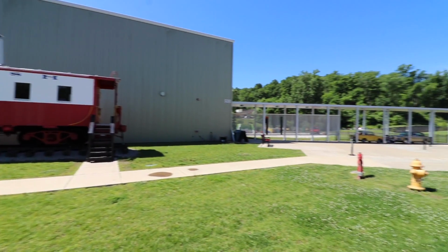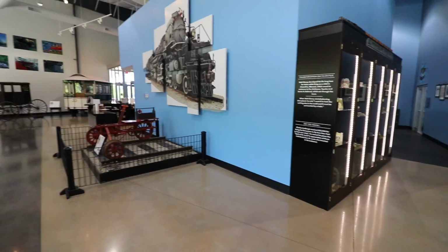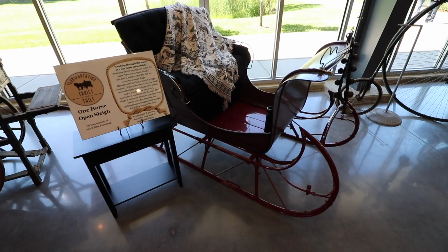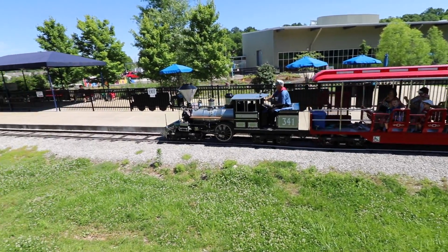Unless, of course, you work at the National Transportation Museum, just outside of St. Louis, Missouri, our last town on old Route 66 in this state. Dang, how awesome is this place? Wow, stagecoach, one-horse open sleigh, bicycles, even a knife grinder push cart. Look at this, they even have a miniature train.